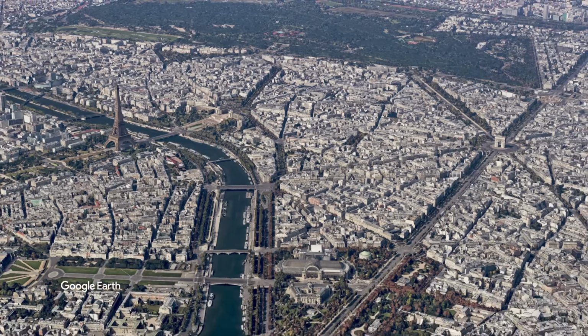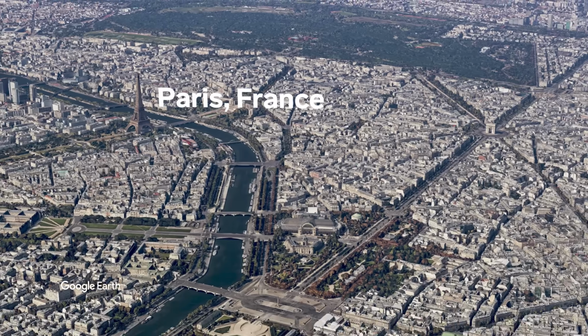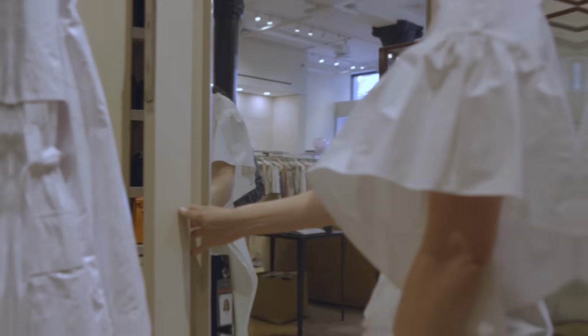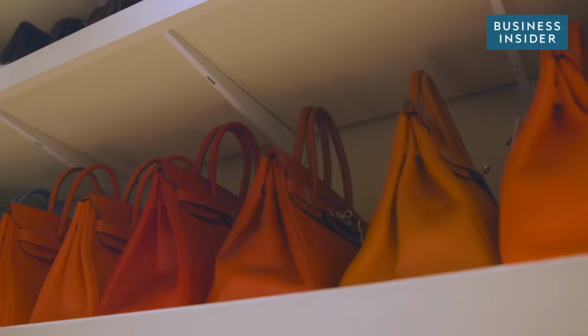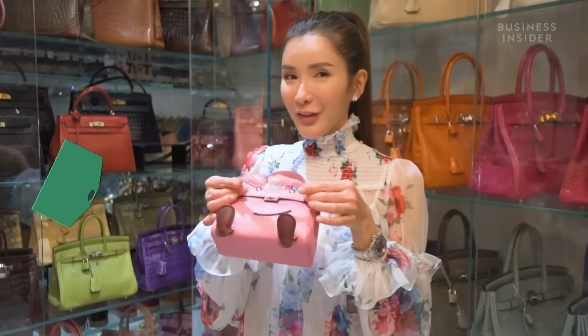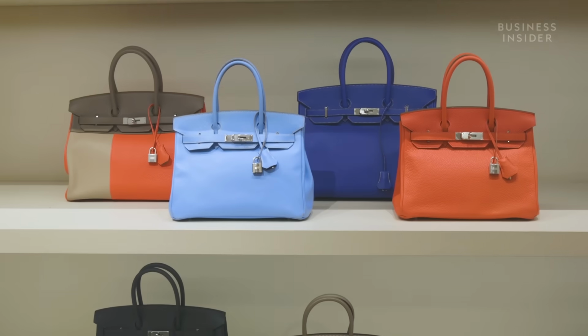Just nearby, the Parisian fashion house Hermès created the Birkin bag, an iconic fashion item that can now sell for over $500,000. Hermès Birkin bags are some of the most expensive bags in the world. Ranging anywhere from $9,000 to $500,000, the bags embody absolute luxury.